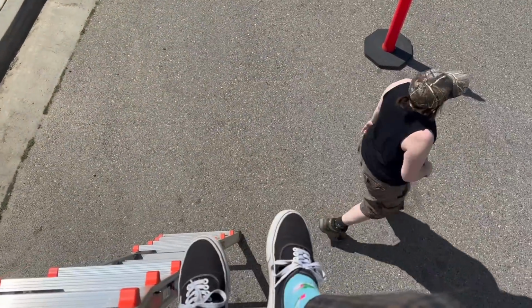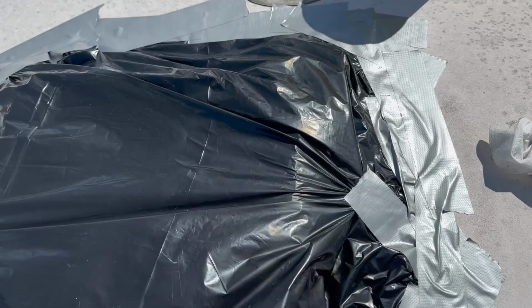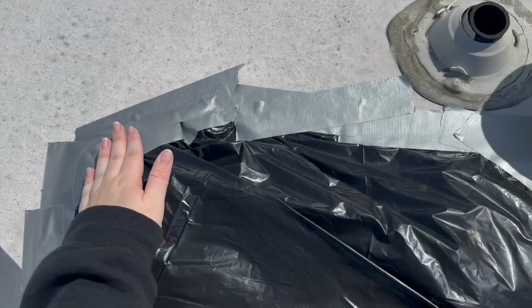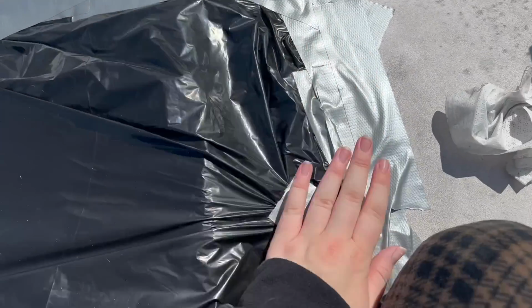Say hi. This is the seal. Think any water's gonna get through? I think we're good.